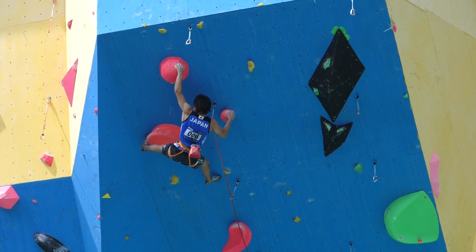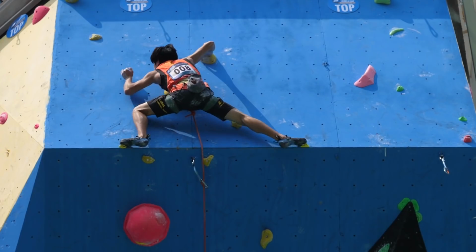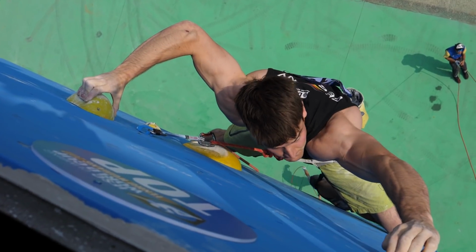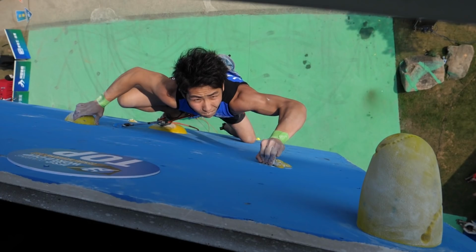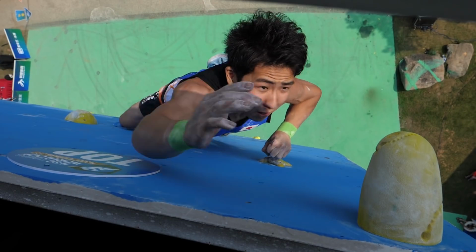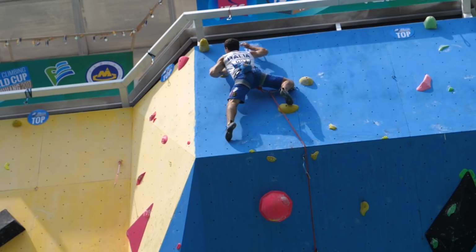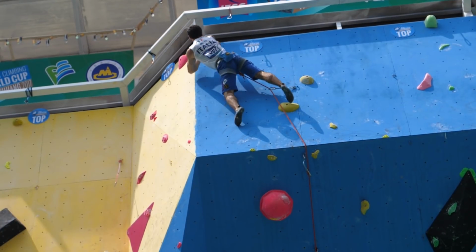Yeah, there were the last 3 or 4 moves on the more vertical part, which if you don't get there pumpy, then it's okay, you can top the route. But if you arrive there a bit tired, then it becomes difficult. You just have to pull hard and not run out of energy before the top.